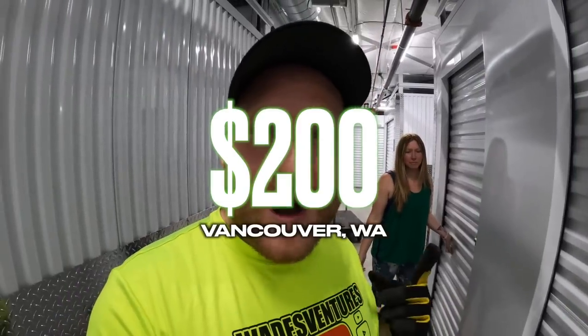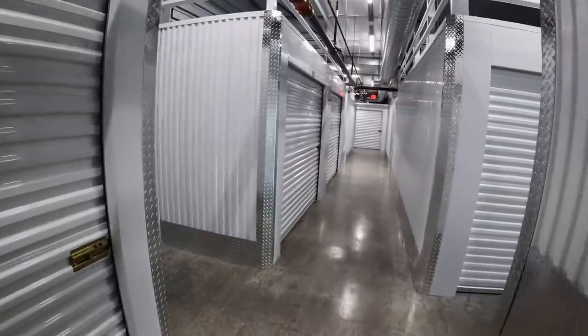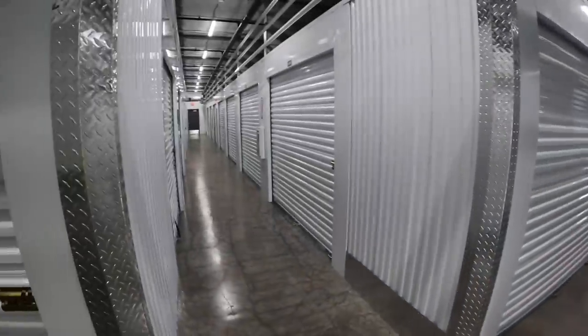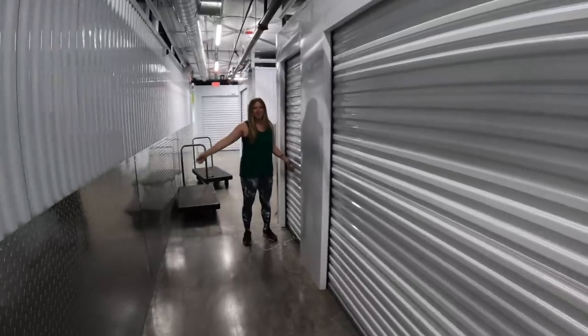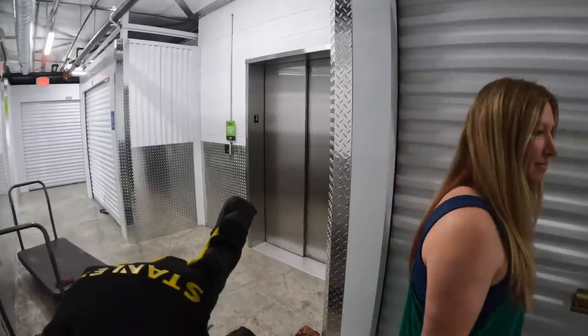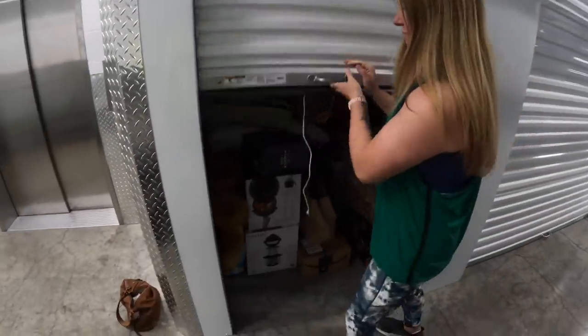Just bought a storage unit for $200. We're in Vancouver, Washington. This beautiful facility, by the way. Extra Space does some beautiful, gorgeous facilities here. I mean, these things are clean. You ready for this one? Ready. Now, by the way, before we open it up, we're right by the elevator. This thing is super convenient. Let's check and see what we have, baby. Let's go.